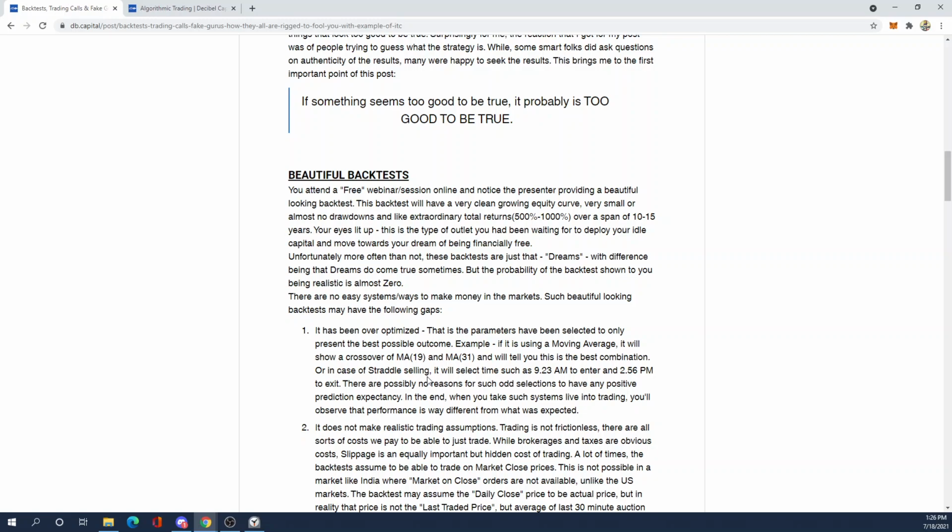So unless you have found a way to find an inefficiency in the market, you are essentially not trading. You're just gambling or speculating. So that's the first assumption, or first caveat, or first gap in the beautiful backtest.